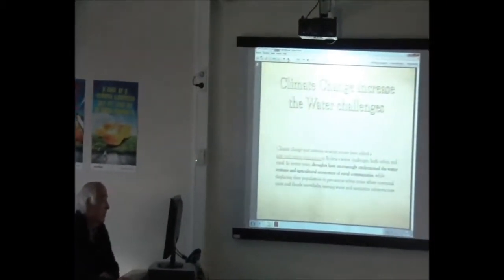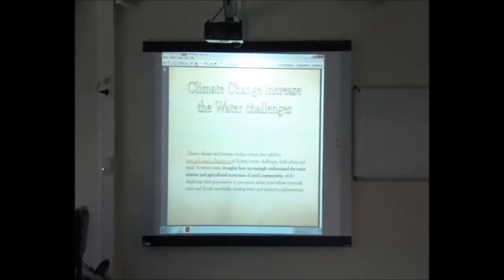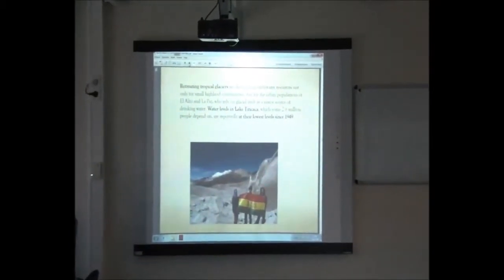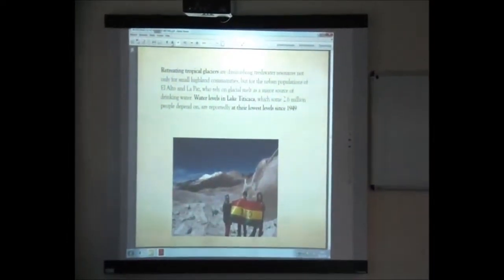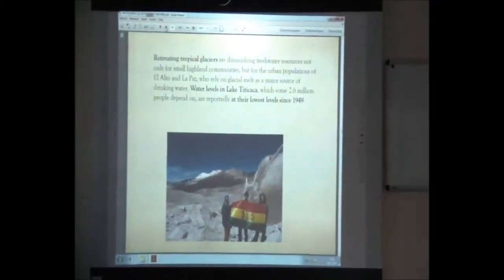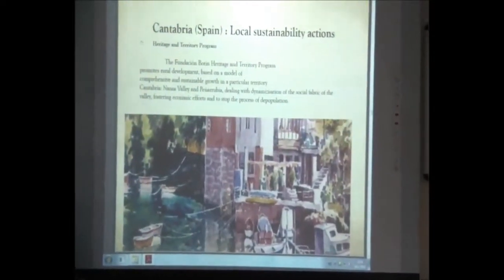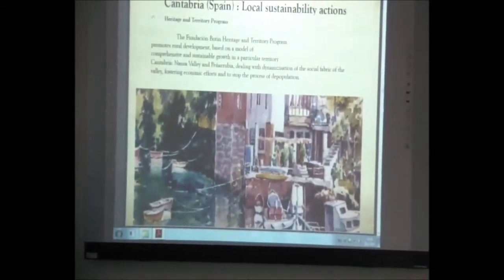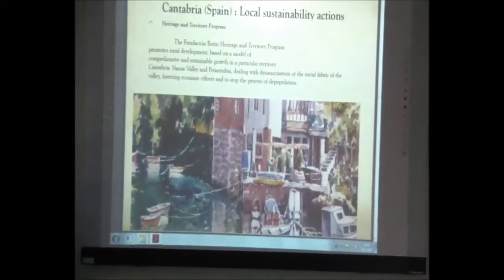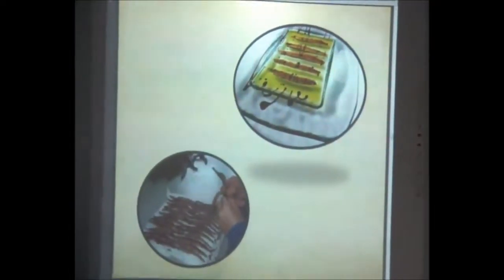Climate change increases the water challenges. This is another question, the tropical glaciers in Lake Titicaca, the problems in Bolivia also. Cantabria, local sustainable actions. This is a picture of a little village near the sea. Last but one, I put out the skeleton they prepare for the market.